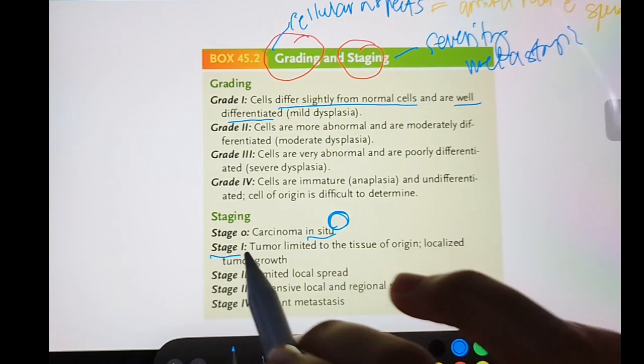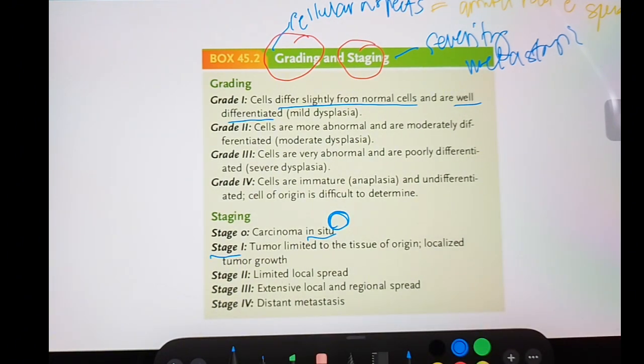Stage 1, think about localized. Kasi kapag stage 1, yung tumor natin is limited to the tissue of origin. So, meron siyang localized tumor growth. The size of the cancer is small, showing no signs of spread to other areas of the body. Kapag stage 2, there's limited local spread. Okay, the cancer has grown in size but without any spread to surrounding tissues. So, hindi pa siya kumakalat sa stage 2 sa mga surrounding tissues.